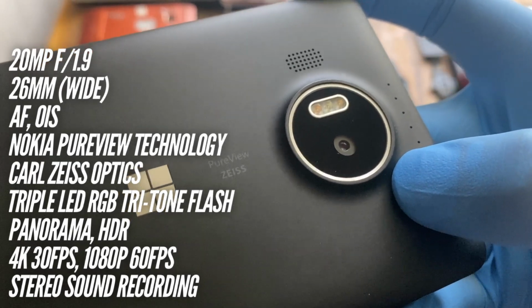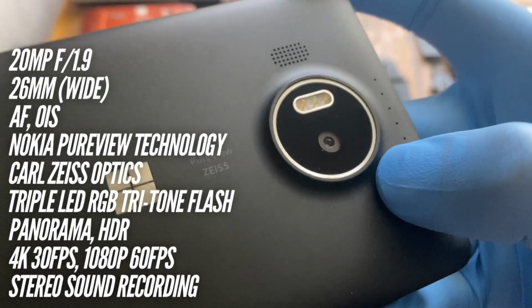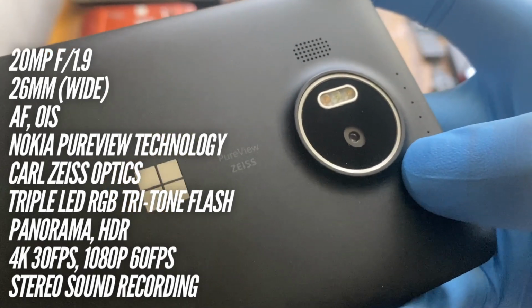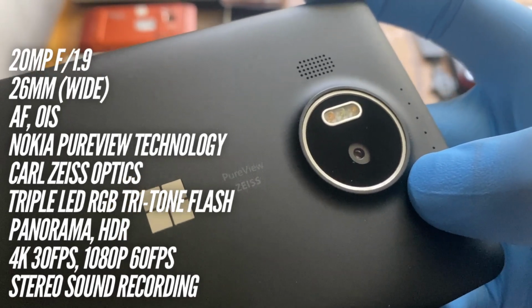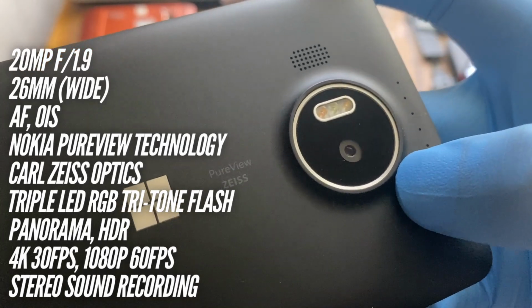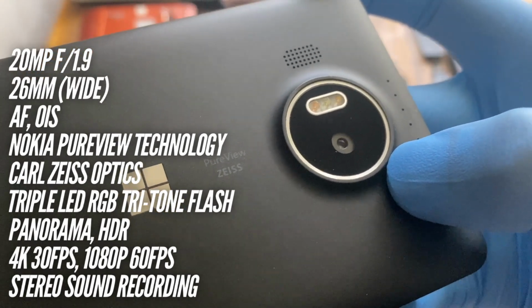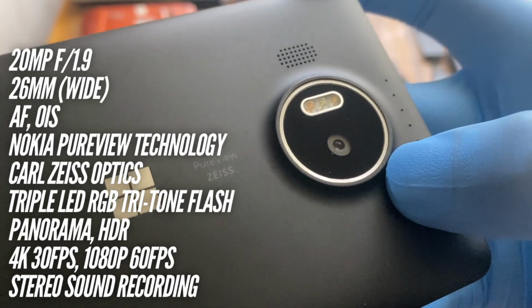It can record video up to 4K at 30 FPS with stereo sound. However, for this video, we'll be doing 1080p 60 FPS because that's still considered to be the standard, and it was definitely the standard back in 2015. So we'll be doing 1080p 60 FPS video for the video samples in this camera comparison, and I'll also be sticking to 1080p 60 FPS for the 12 Pro Max as well.